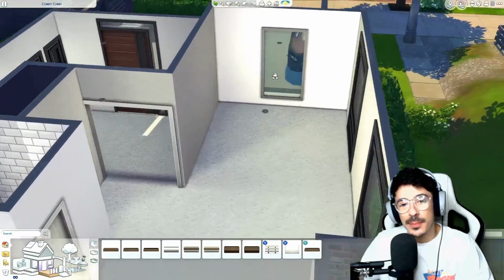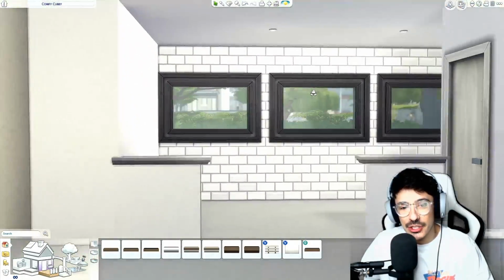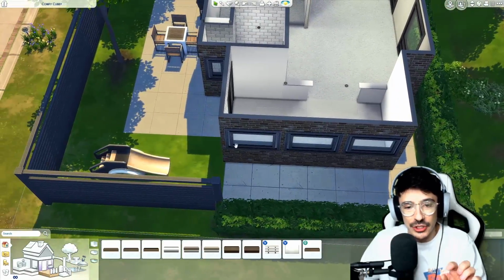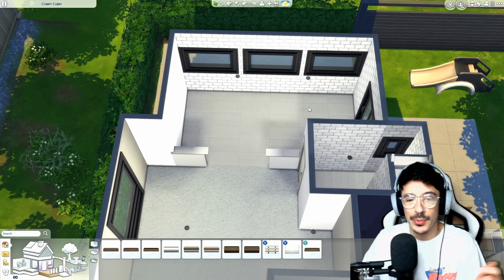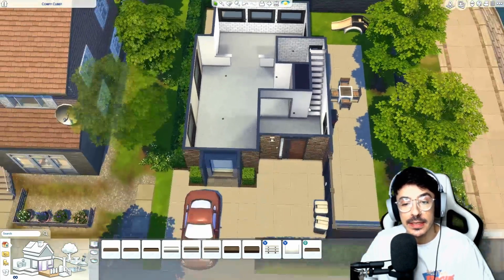And I've just done a bit of grey and a bit of white on the windows. We have changed up the windows in the kitchen as well. Those full length windows were just a little bit too much, and it gave me no space to put any countertops and stuff, which we need in a kitchen because that's what a kitchen is.